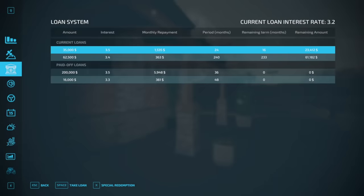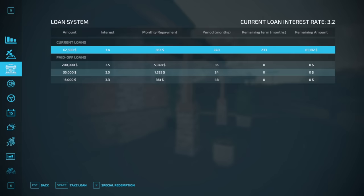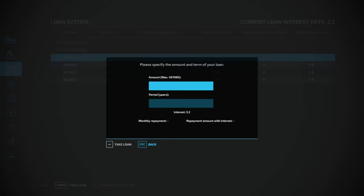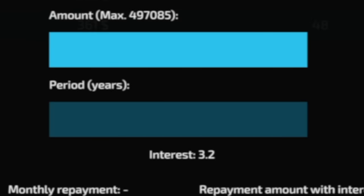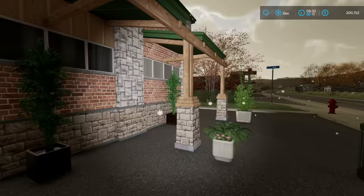So let's go ahead and pay these off. On this loan, we have $23,412 left to pay. Go ahead and write a check for that. And then our other loan here, this was our mortgage on our home. We're going to pay it off, and we are now completely debt free. Just curious, if I wanted to take a loan, $497,000? Woo! We might be investing in some property or something. That is exciting to see.